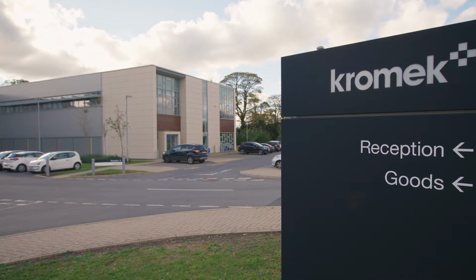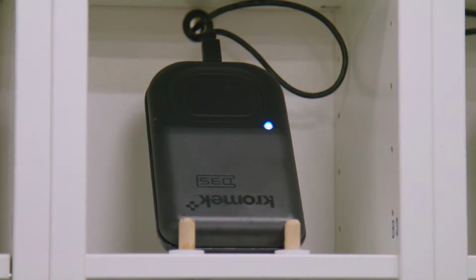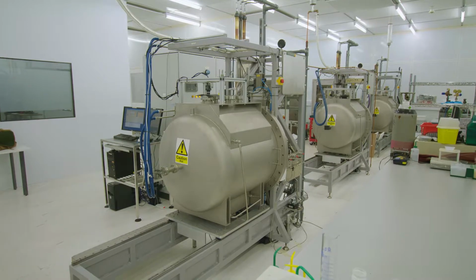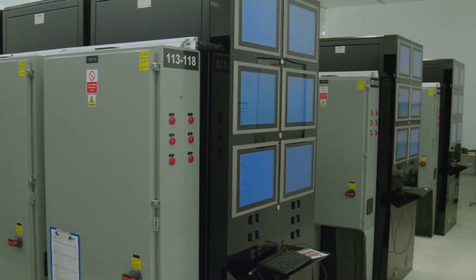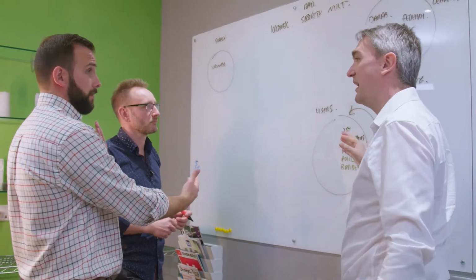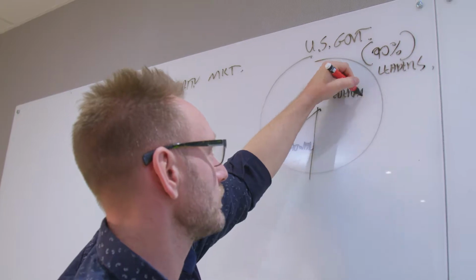Kromek Group is a UK developer of radiation detectors using novel crystals. Working in the medical, nuclear and security sectors, their growth was dictated by winning tenders for new contracts. But they wanted to target tenders and new contracts strategically. Using design, they started from the beginning to find a new way to prioritise new business opportunities, which has now changed how they run their research and development.